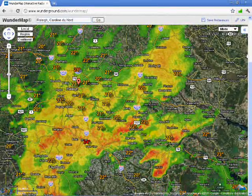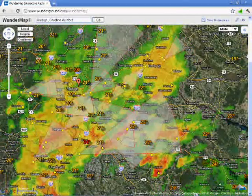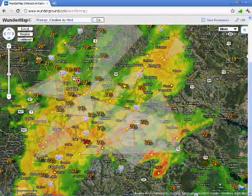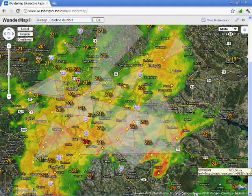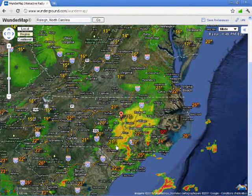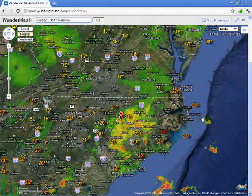And look at those storms. The Dopplers are very active in the evening at night time. It's now 11:49 p.m. EDT.